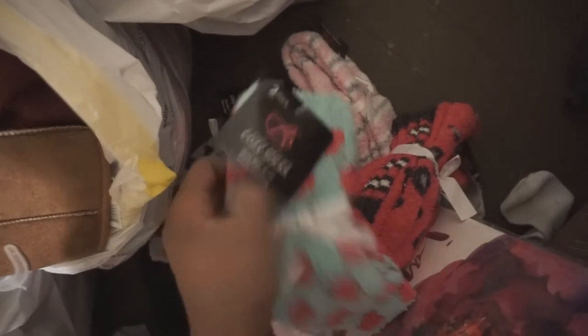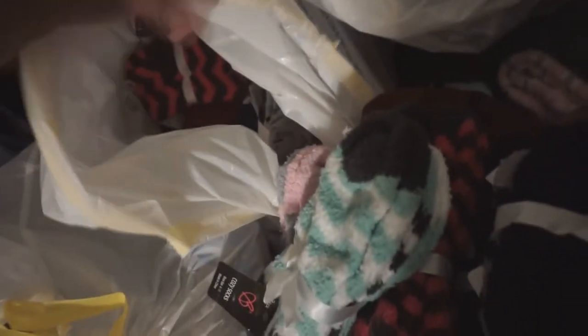They threw away. Look at all these socks, you guys. This is all from Dollar General. Tags still on them, as you can see. They threw out shoes. Kids, Teenage Mutant Ninja Turtles jacket, brand new, tag still on it. More socks, more socks. I have like over 20 pairs of socks, a bag full of socks.